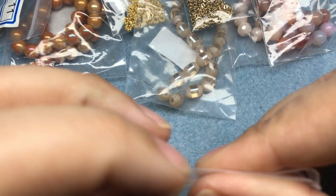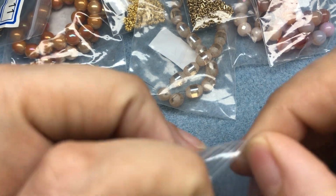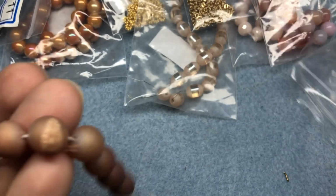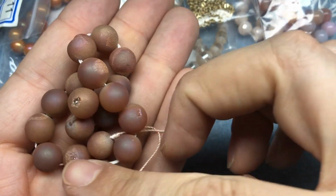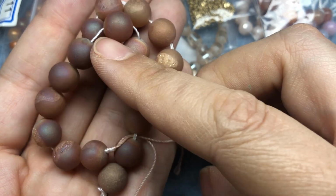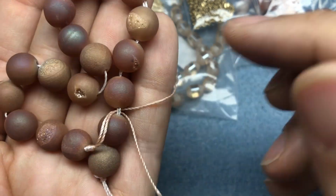Number 13, approximately 7.5-inch strand of 10 millimeter matte electroplated druzy agate beads. Ooh, these are really nice. They have a nice peachy undertone to them. I don't know if that's being picked up by the camera, but I love, oh, look at the little sparkly guy. These are really nice.